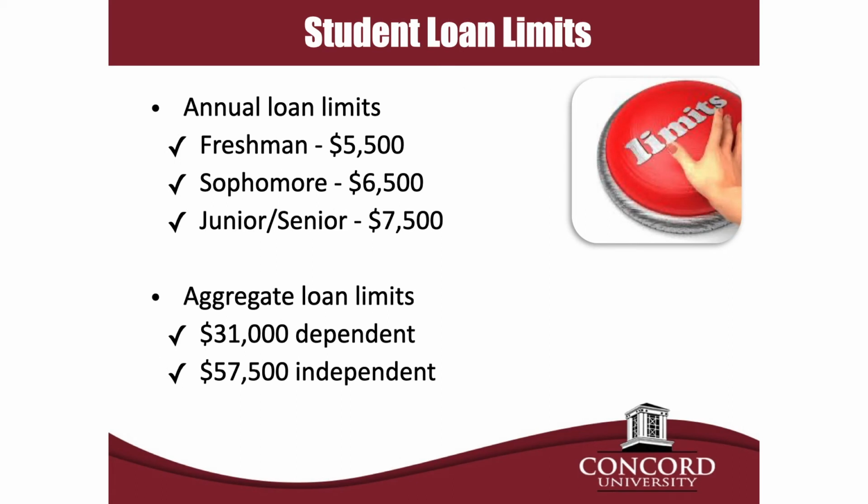When accepting loans, be aware that there are maximum loan limits. $5,500 is the maximum that you can borrow as a freshman in one academic year, and $31,000 is the maximum you can borrow as a dependent student over the lifetime of your undergraduate studies. So just be aware of those limits when you're accepting them so that you make sure that you have enough loan eligibility to finish your degree.